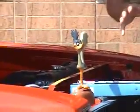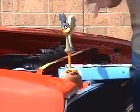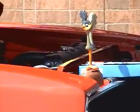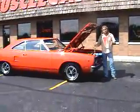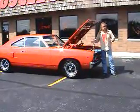Now, also, you'll see this little guy sitting under the hood here next to me. This is a piece out of our memorabilia collection that we're going to let go with this car. This is a vintage 1960s Roadrunner bank. It's something you just don't find. You won't see it anywhere. So it works real well with the car. It'll be nice when you take the car out for show. It's something you can display that I guarantee you nobody else is going to have.